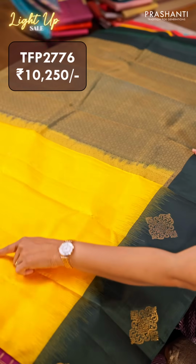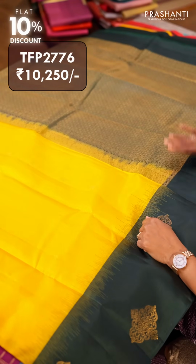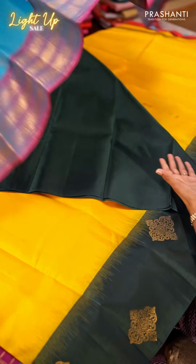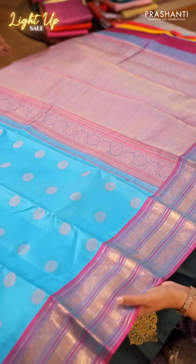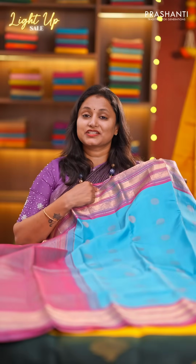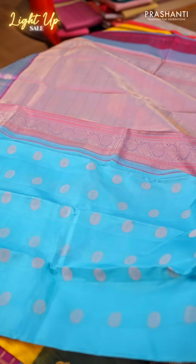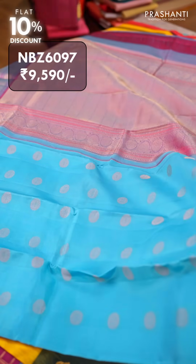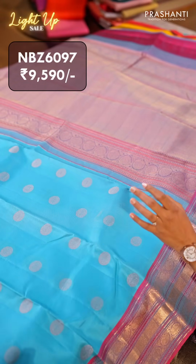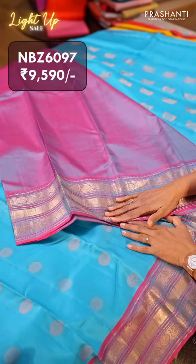The body has got very classy and subtle buttas with a rich pallu in bottle green and a matching green color blouse. Blue with purple, another lovely sari with very pretty rudrakshams and geometric zari woven border with beautiful buttas that runs all over the body, a rich and a classy pallu and a matching blouse in dual tone.